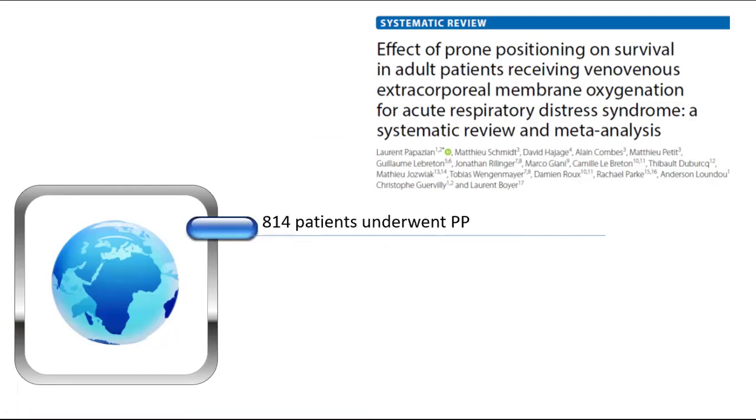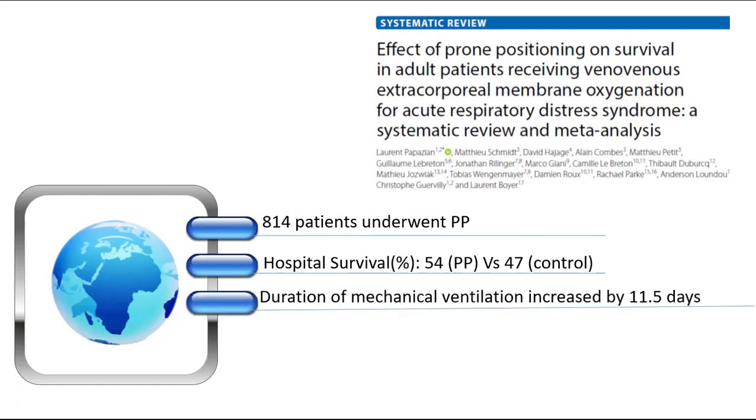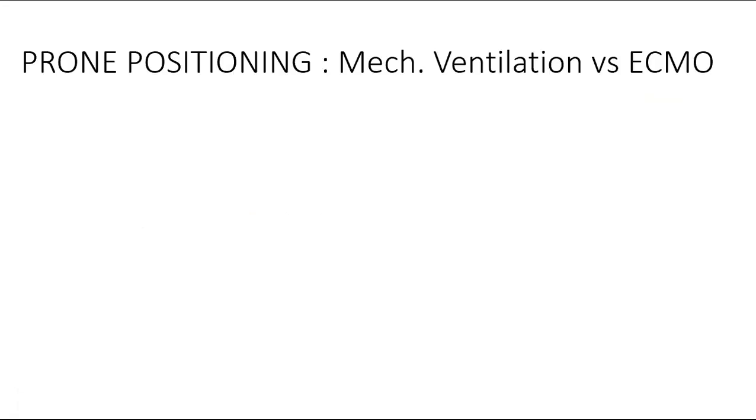This is one more study which was done by Laurent Papazian, wherein they have done an evaluation of 1,814 patients. They underwent proning here, and they have seen the mortality of 54% in patients with proning and 41% without proning. And if you compare again here, the duration of mechanical ventilation has increased by 11.5 days with the effect of proning, but there are no major complications that have been reported here.